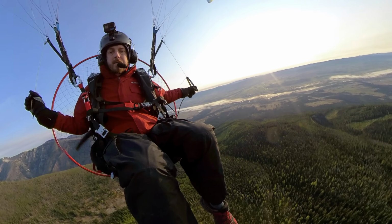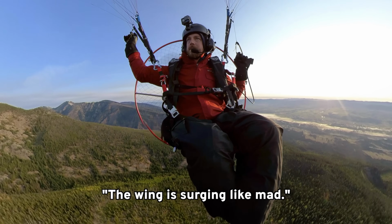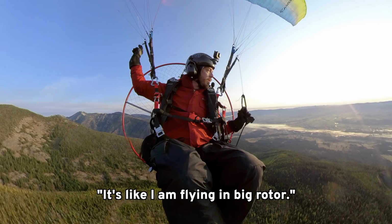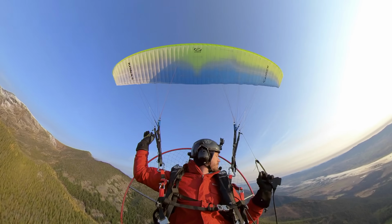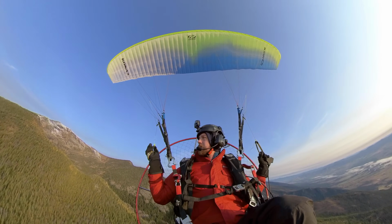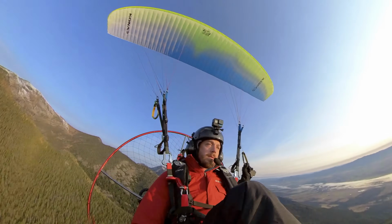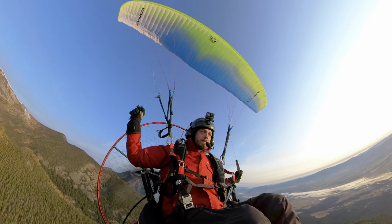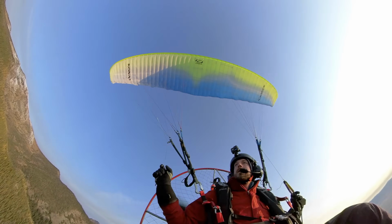There it is again. The wing is surging like mad. It's like I'm flying in a big rotor and it's hitting me. Dude. What the heck? That's big air.